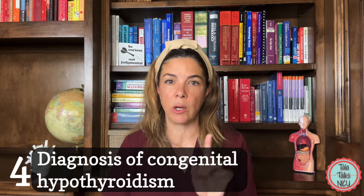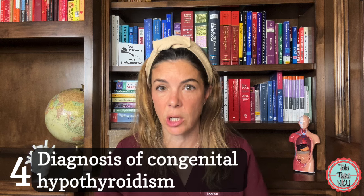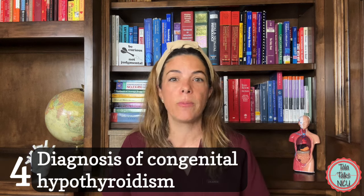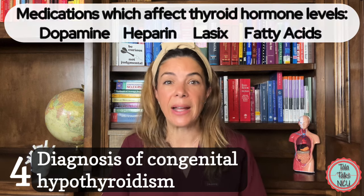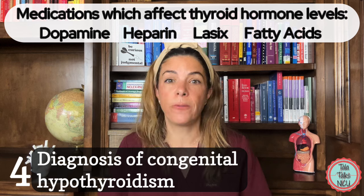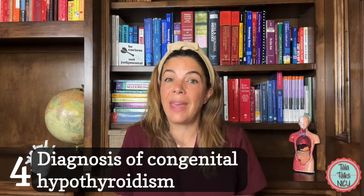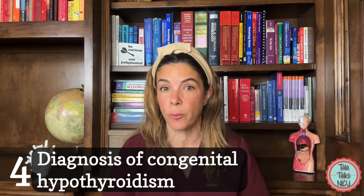One of the things that can result in a false positive screen, because it affects the production of the thyroid hormone, are certain medications. And those medications include heparin, dopamine, fatty acids, Lasix or furosemide. So if your baby in the unit is on any of those drugs, there could be a higher chance of getting a positive newborn screen, which is a false positive.